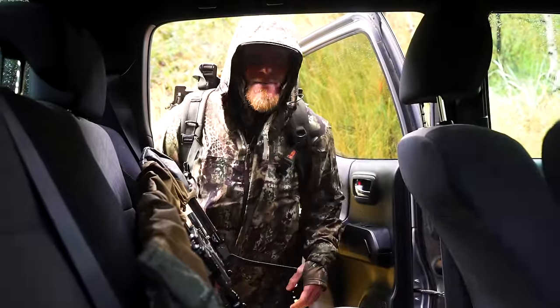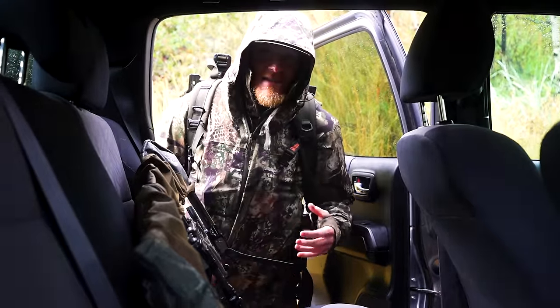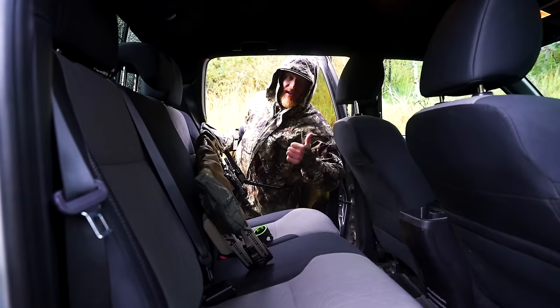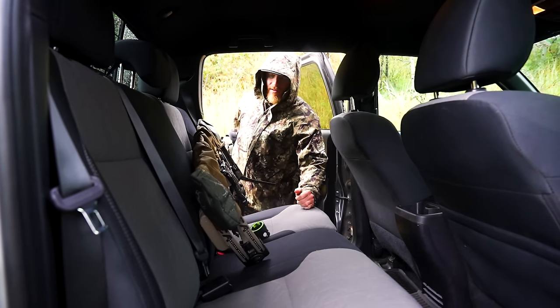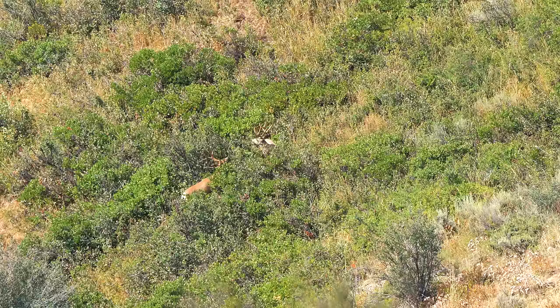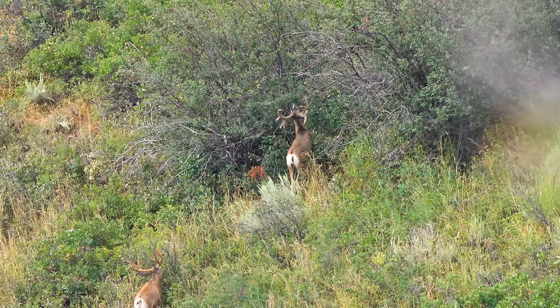We just gotta find out where these big bucks are and try to get to a spot where we can actually see them and pursue them. We're gonna head up the ridge, get around and glass, and maybe try to get a hold of Aaron and Paul. So Peyton and I have a couple nice bucks spotted. These bucks seem to be up on their feet. It's about 11 o'clock and they're already up feeding again.